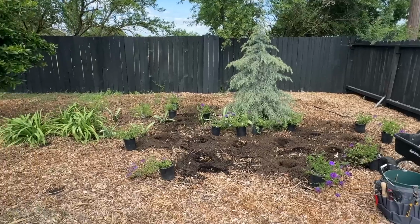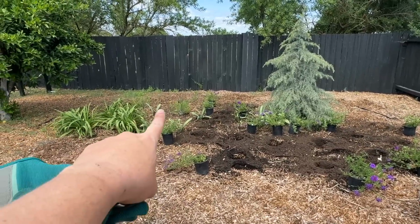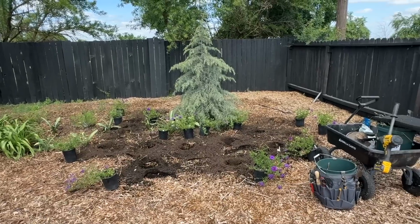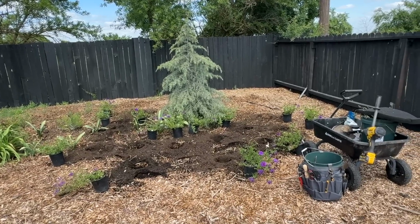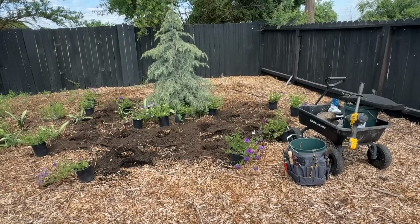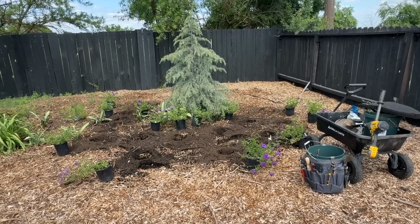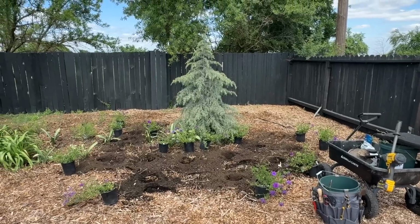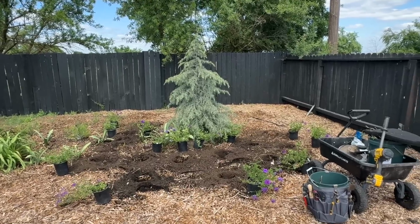All right, so I got most of this area weeded right up to the daylilies. You can kind of see over there where I stopped. But I got most of this area. And then I laid out the homestead verbena. I spaced them 2 feet apart because I really want them to connect, and I want them to just be this big mound around the deodar cedar. It's going to be so pretty.